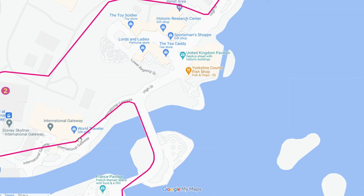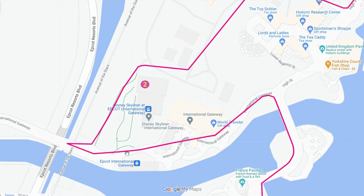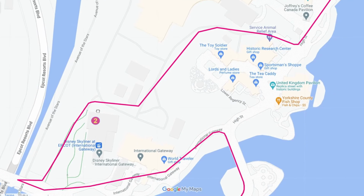My recommendation is if you are worried about your time, you don't really have to worry about it for the 5K, but if you are trying to do a personal best, continue to run down this because it's completely downhill and you'll get some pretty good momentum. When you continue over this way, you're actually going to exit World Showcase and you're going to exit Epcot completely by going through International Gateway here. Once you get to this point, you're going to see you have a hairpin turn. You're going to turn back towards the Skyliner on the left-hand side, and you're running backstage back into Epcot.